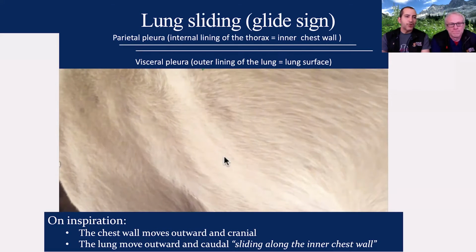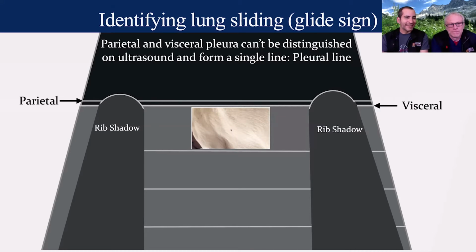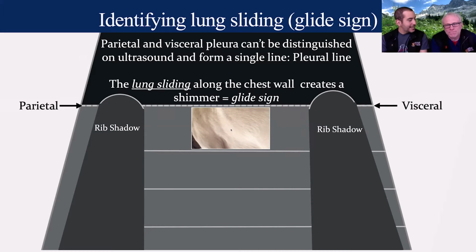So what I'm hearing you say is we can't normally see the separation between parietal and visceral pleura because they're separated by a tiny bit of fluid that actually helps with respiration movement. And so they appear stuck together, but because the patient breathes, we will see a shimmer along that line, which is called lung sliding or the glide sign.